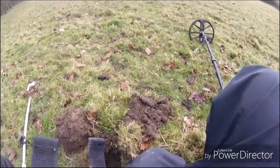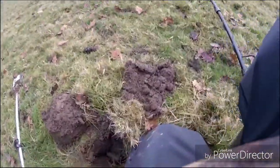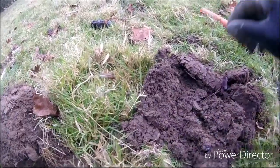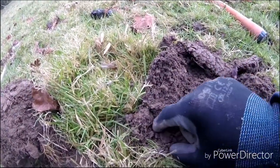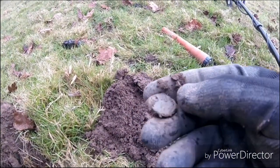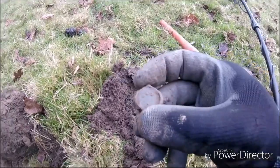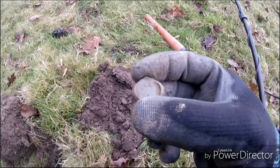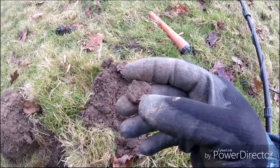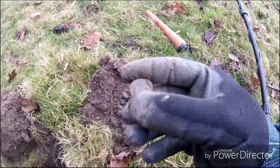Just dug this up. I've just seen it. Can you see it? Let's take you out and have a closer look. I'm hoping that's going to be a bag seal. Okay, I'm not sure what that's going to be. Oh, it is. Oh, it's a nice bag seal. It's quite a big one. What's that say? Something S. Let's see what the other side says. No, it's nothing on the other side.